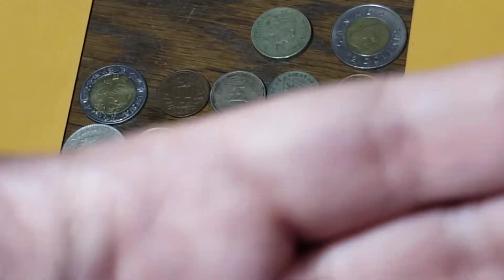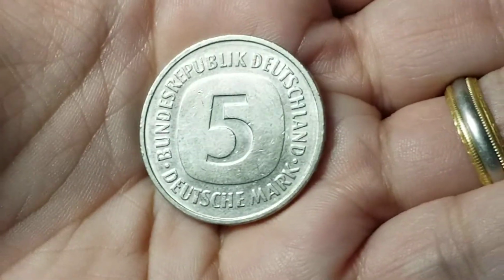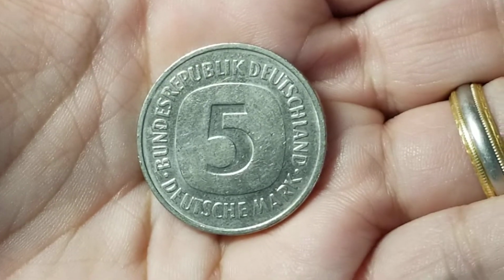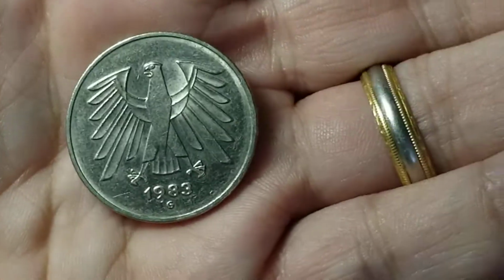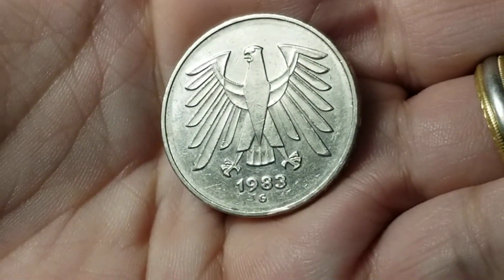Next up, from Germany, we have the 5 mark. I think you can still trade in German marks, but I'm not sure about that. I think the mark was worth about half of a US dollar. So again, this is going to be about $2.50, but not something that you can easily pick up very often.